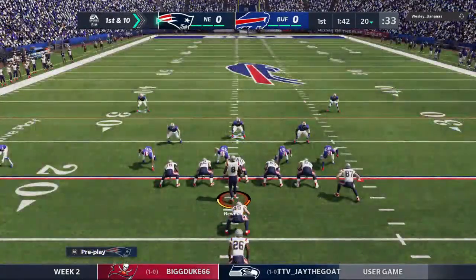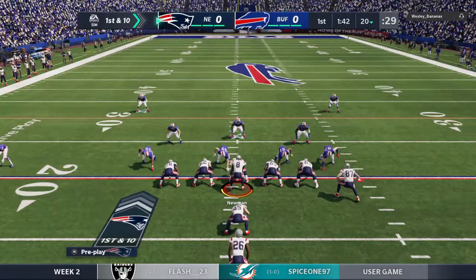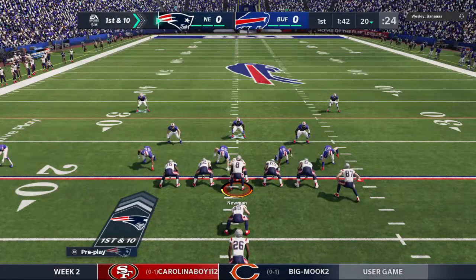The Pats at the line, ready to go. They punted last time they had it. What steps, Charles, do you think they have to take to make sure they don't do that again? Well, let's just go to the football 101, the trite expression 101.